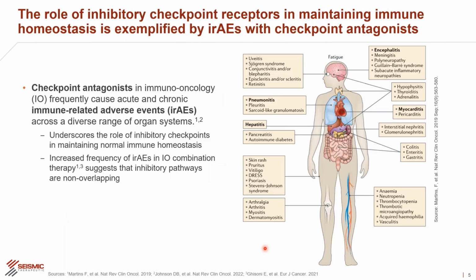But the role of inhibitory checkpoint receptors in autoimmunity and in maintaining immune homeostasis in general is really well exemplified by the occurrence of immune-related adverse events in cancer patients treated with checkpoint antagonists. Illustrated here are acute and chronic immune-related adverse events across a range of organ systems. This really underscores the role of inhibitory checkpoints in maintaining normal immune homeostasis. It is worth noting that an increase in frequency and earlier onset of immune-related adverse events has been observed when IO therapies are combined. This suggests that inhibitory pathways are playing a non-redundant role.